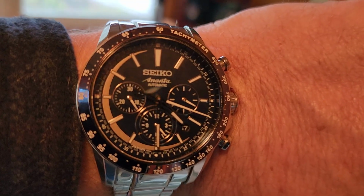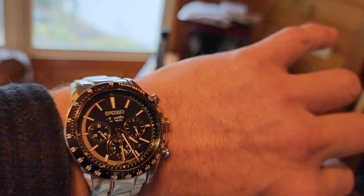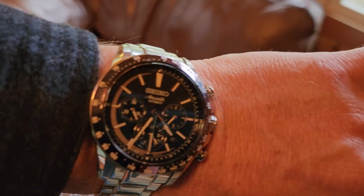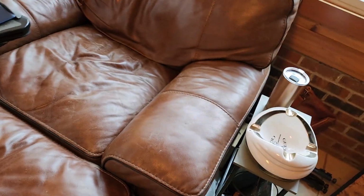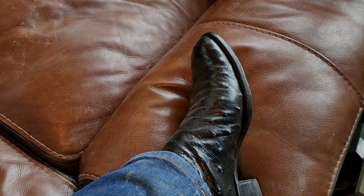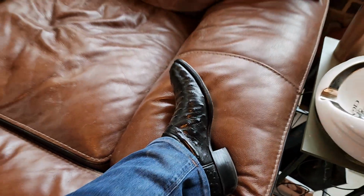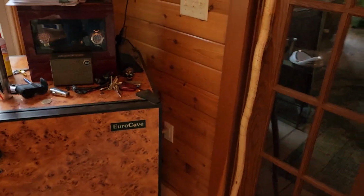First, a kind of watch check for those that are interested. This is a Seiko Ananta. Seiko makes phenomenal watches. If you've seen any of my other videos where I talk about Seikos, they're just a phenomenal watch, as good as anything out there. Grand Seikos certainly rival Rolex and so forth, but the Ananta is just a fantastic watch. Then we have some Larry Mahan ostrich boots. I don't wear these too much. I got them out just for the video, so I don't wear them a whole lot.